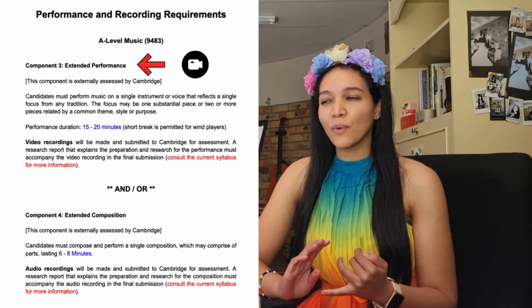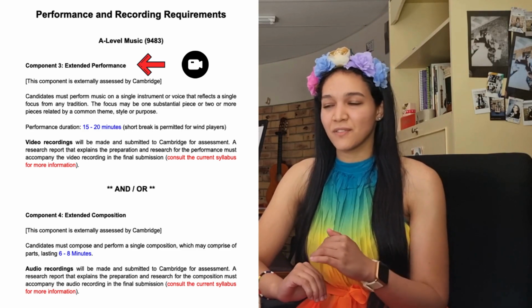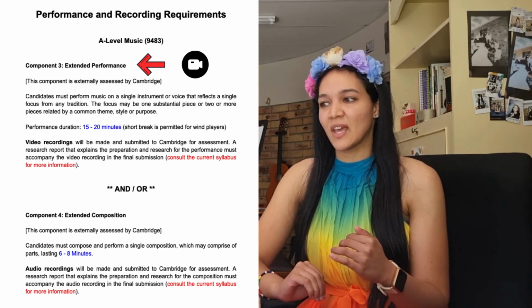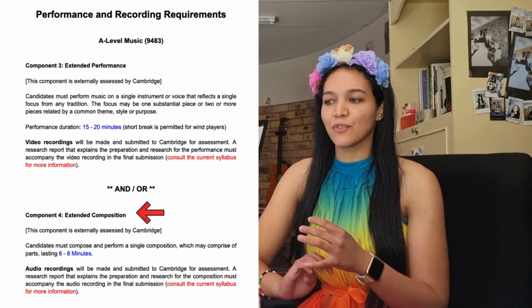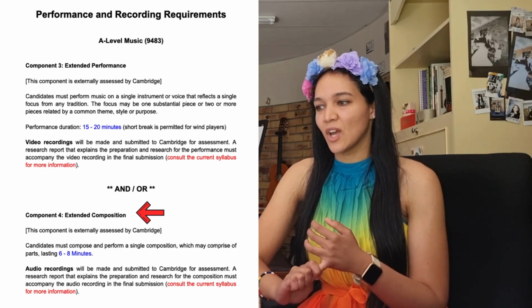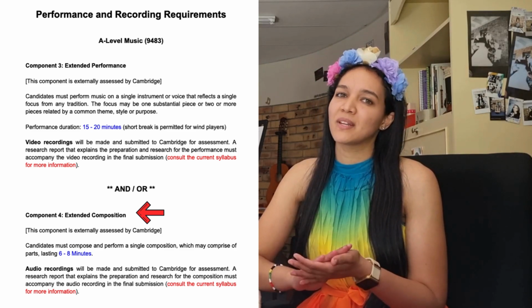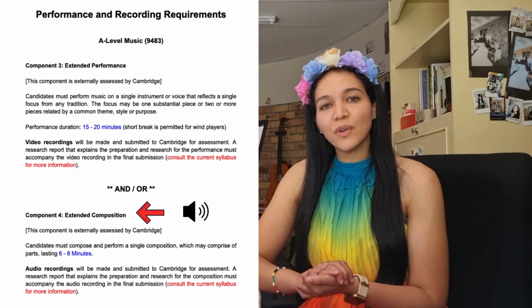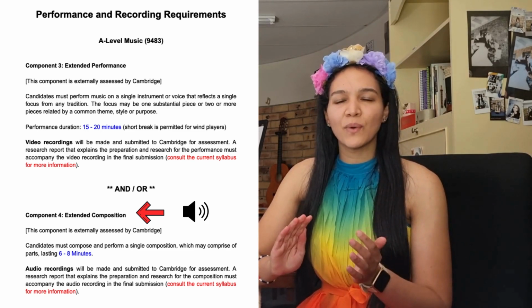A research report that explains your preparation as well as research for your performance must accompany the video recording for the final submission. Your extended composition: here candidates have to compose and perform a single composition, which may comprise different parts or different movements lasting 6 to 8 minutes in total. Audio recordings will be made here and submitted to Cambridge for assessment. No need for video recordings.